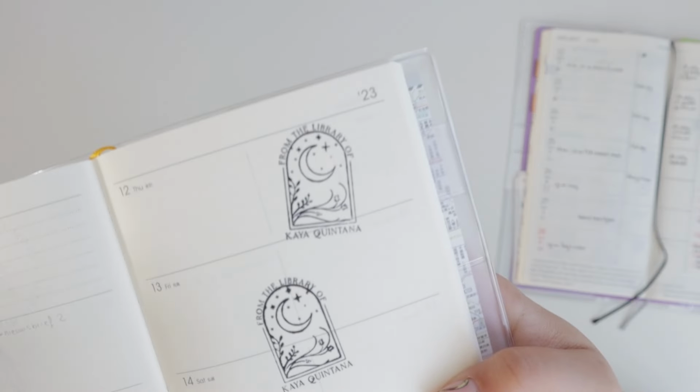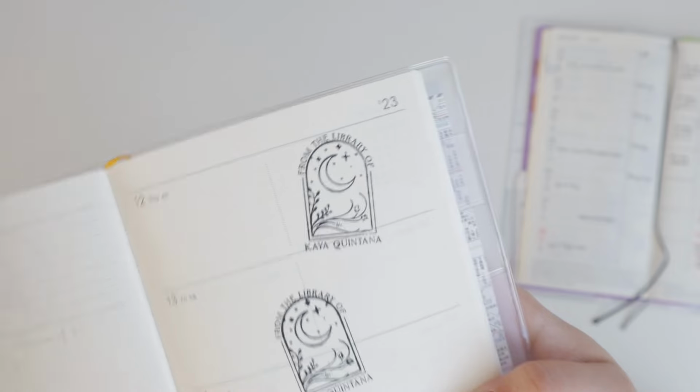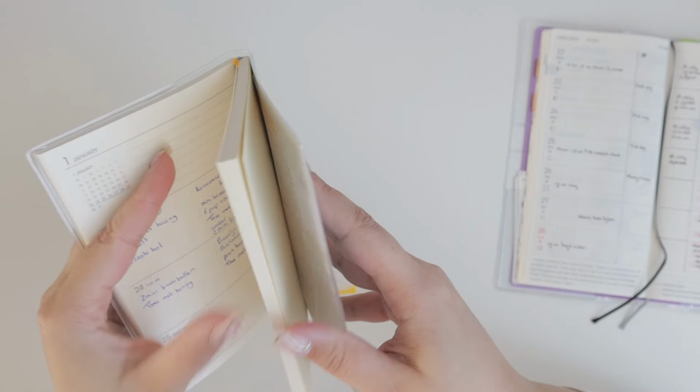Hello, can we focus? Yes, thank you. It kind of looks like you're looking through a window and you can see the moon and some cute little leaves. I thought that was cute. So yeah, that's my stamp. And then I got another one for a friend who got her PhD. I don't think she watches my videos, so I can just show you this.